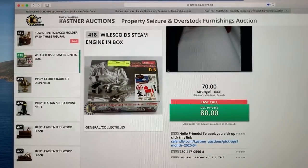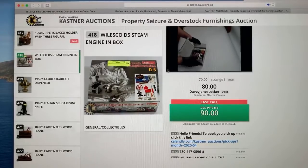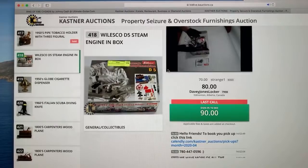Okay, this should go for over, I'm going to say over $200. This is my guess, somewhere around $200. This is a nice Walesco steam engine. It's basically brand new. See, look, everything is still in the package.